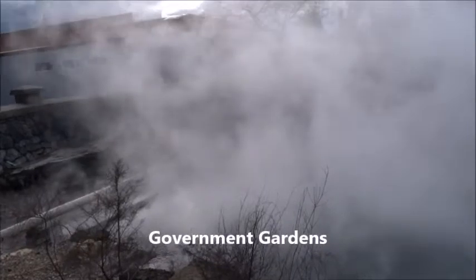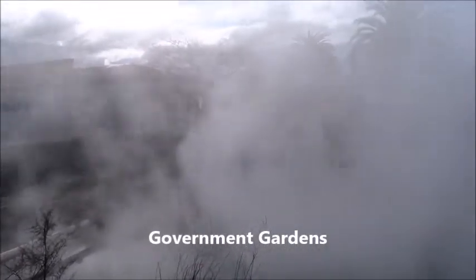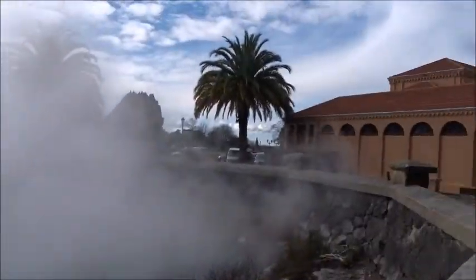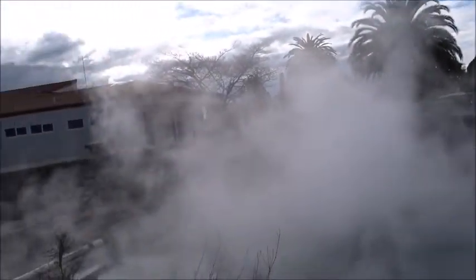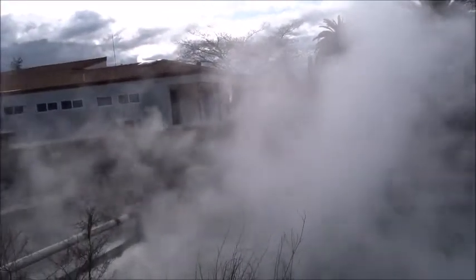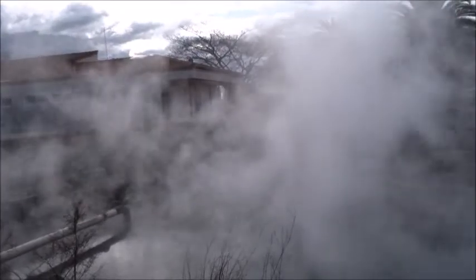This is the Rachel Spring from which the Blue Baths over the road and the Polynesian Spa down further where they draw their hot water.